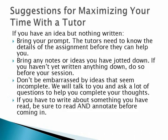Okay? If you have an idea, but you've got nothing written, and I think that's more relevant to those of you in here because you're in 1A, 1B classes. If you've got an idea, but you've got nothing written, please bring the prompt. We want to know what you're writing about. Bring any notes or ideas that you've jotted down.